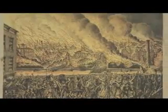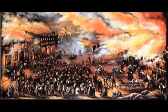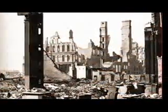Chicago's on fire, Chicago's on fire. Those were the cries heard throughout the Windy City. The Great Fire of Chicago of 1871 was one of the most destructive fires in American history. And legend has it that Mrs. Catherine O'Leary's cow kicked over an oil lantern, which started an inferno, which in turn destroyed 1/3 of the city.